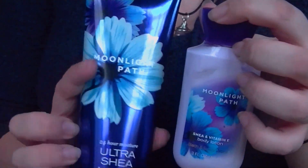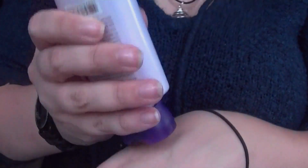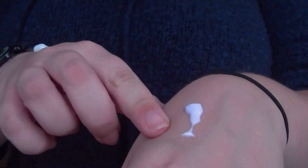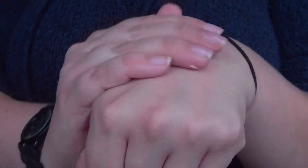Okay, so I'm gonna get a little bit closer because I'm gonna show you guys the difference between the lotion and the body cream. I like the body creams better, only because of the consistency. I'm gonna fall asleep after this video because I'm putting this on. So, as you can see, this is the lotion, and it's a lot more watery. It's a little bit more liquidy. It's not quite as creamy.